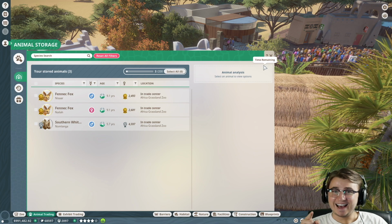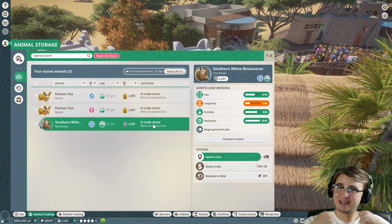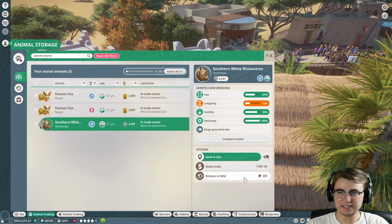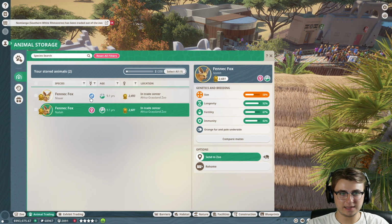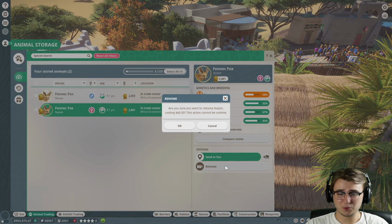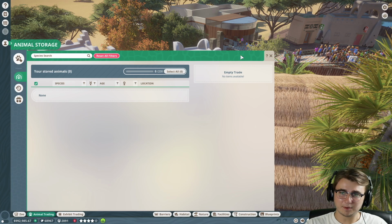Which reminds me, I actually already moved a southern white rhinoceros because he was kind of butting heads with his daddy, trying to take over as alpha of the pack or the group, whatever you call those. So he is going to get released to the wild for 369 cc's, and then these 2 I don't quite know what we want to do with yet. We can send them to a zoo. It doesn't look like we can quick trade either one of them, or we can rehome them because they are starting to get pretty old. So I think that's the route we're gonna go with those 2. That one cost $45. This one, same thing. Kind of a bummer, but it has to be done.